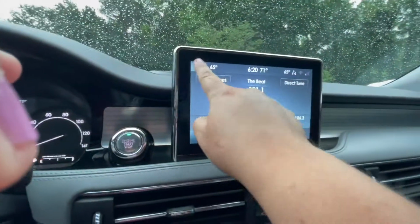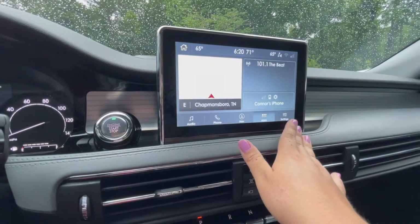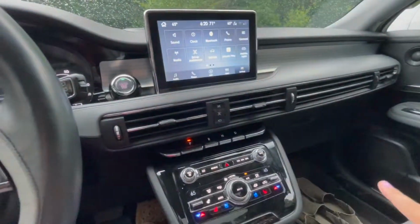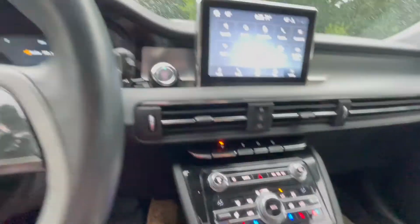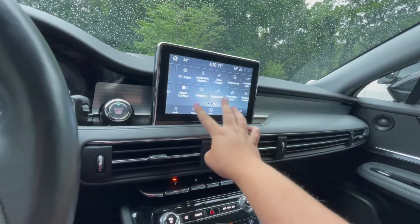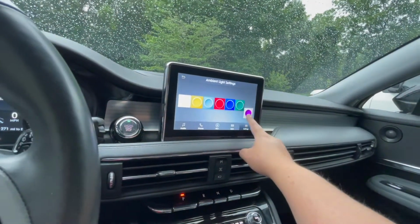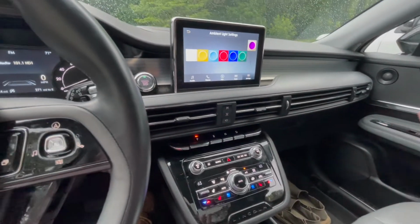Then, obviously you have all the navigation stuff, tells you where you're going, apps, settings and stuff. And what's really cool is that it also illuminates light in here. So at nighttime, there's going to be a Lincoln symbol that shines down right here. And then all of this space here and there, and the cup holders and stuff over here, illuminate whatever color you have. So the ambient light, I think right now I have it on purple. So at nighttime everything will be illuminated purple in here, which is super cool.